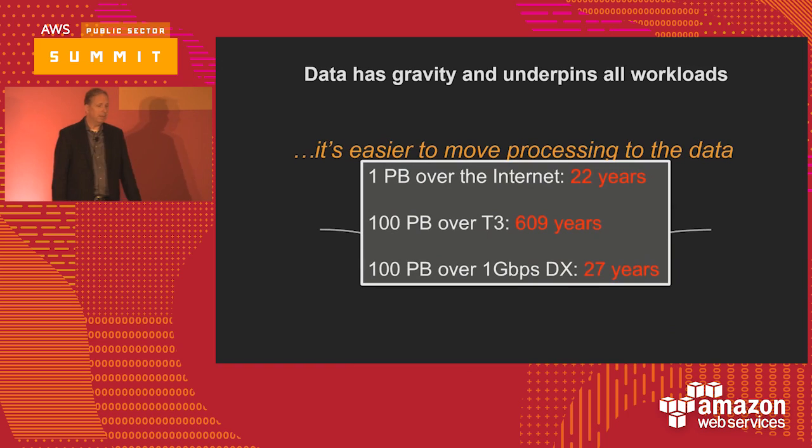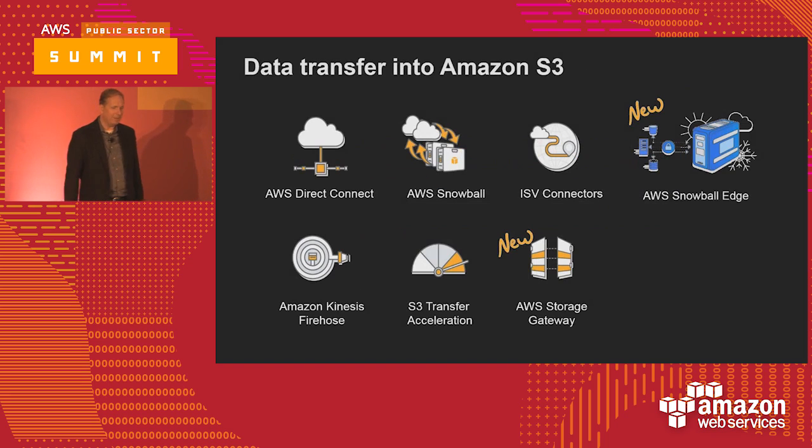I'd be dead by then. So actually, I'd be more dead over the 100 petabytes. I don't know if you can be more or less dead. I guess they could prop me up, and I could somehow, yeah.